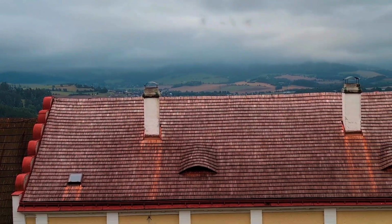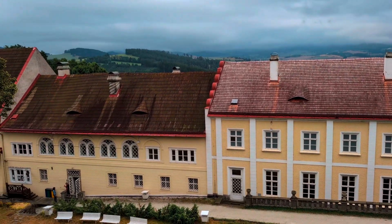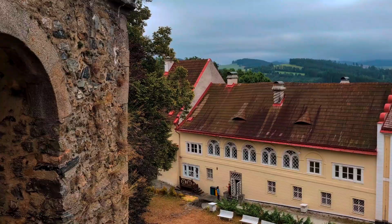This reflects the Hussites' focus on a more direct and less ornate form of worship. Would you like to know more about the specific architectural elements that make it unique?